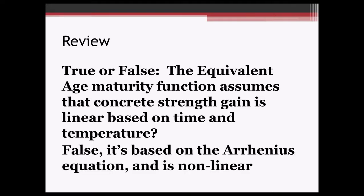So that is false. It's not linear. It is based on the Arrhenius equation, and that's the one that's got that exponential function in it.